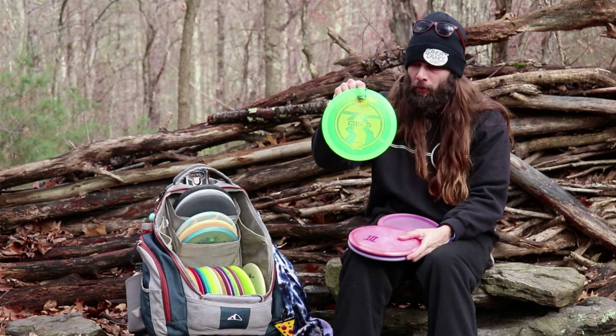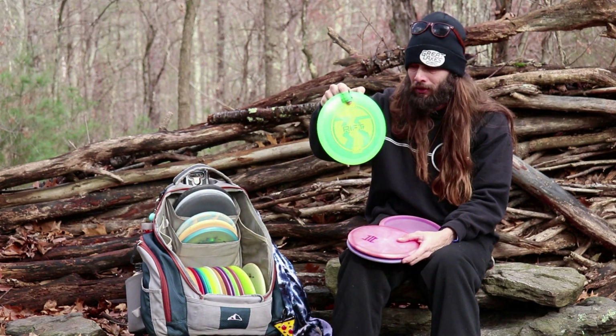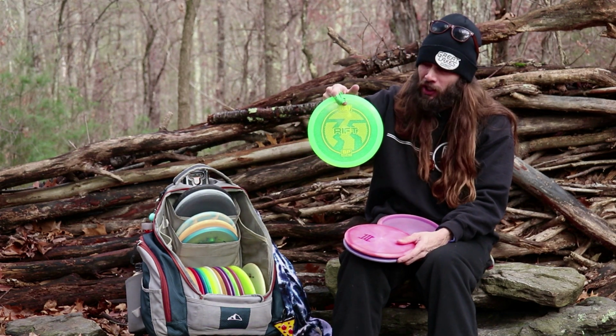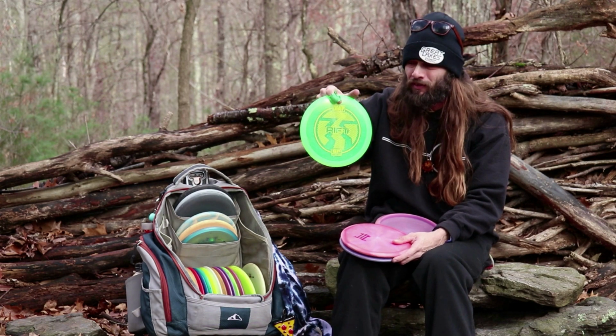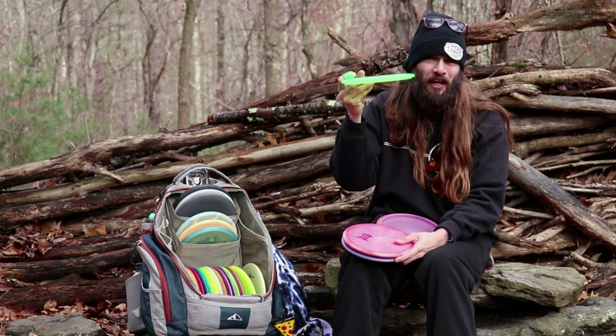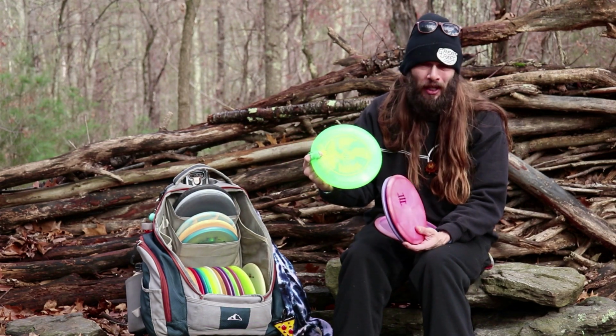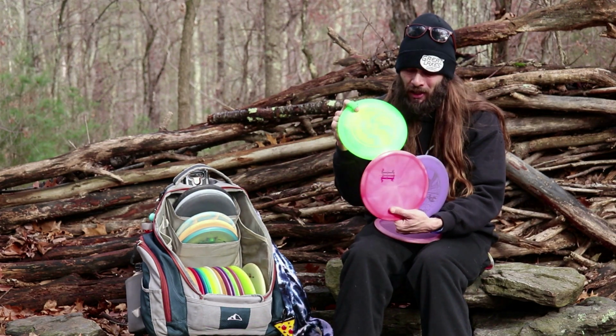And then this has become my favorite weapon in my bag. Anything in the woods, anything 300 to 400 feet that's straight, I'm probably going to pull out an SP Riff, put a little hyzer on it, watch it pop up the flat, and just go and go and go. If you like the Buzzz, or you like the Buzzz SS, the Riff is your disc, man, I'm telling you.